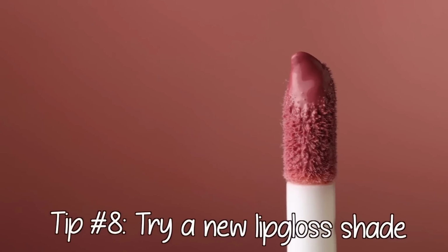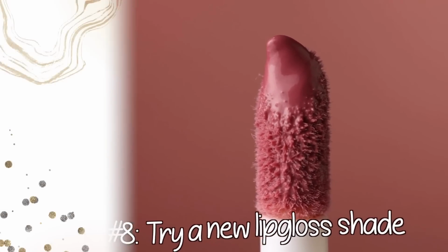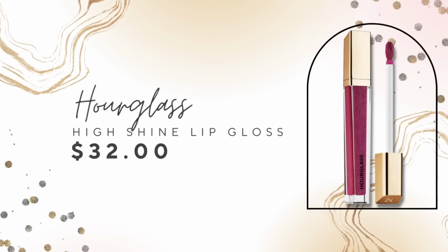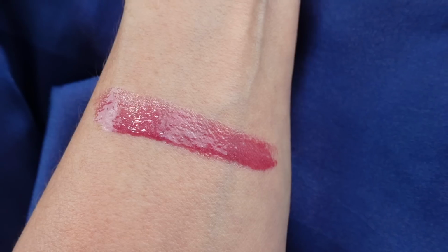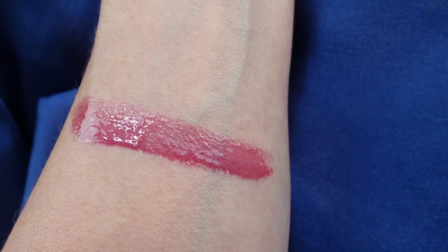Recently, when they had the Black Friday sales, I came across Hourglass lip gloss, and I've never tried it before. And I thought, I want to switch it up and get a berry shade. So again, if you're used to pinks and nudes on the lips, then maybe try a berry, something a little deeper. What I love about this is it's so sheer. You get that color, the pigment, but it's sheer enough where it doesn't look too harsh, or at least in my opinion, on my mature skin.